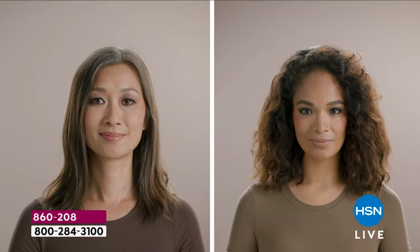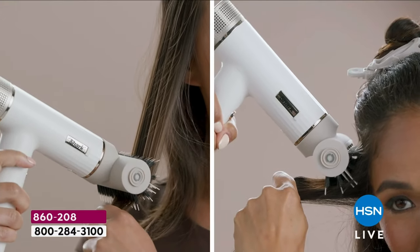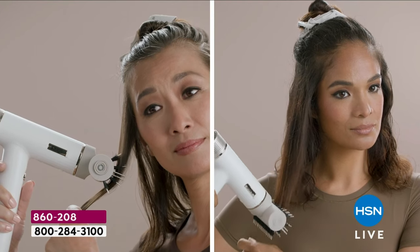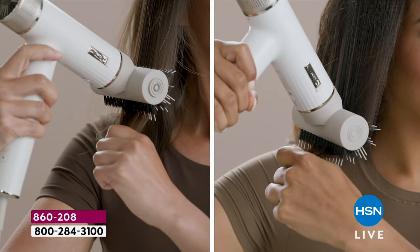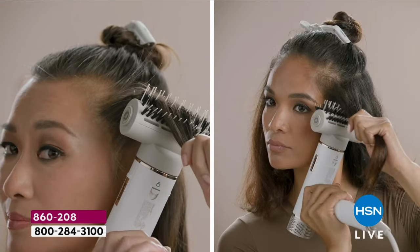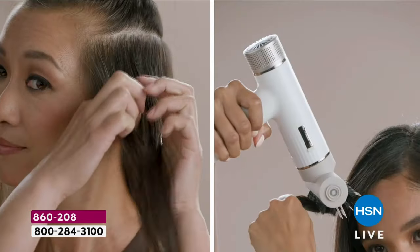But let me tell you, this has two types of bristles. The longer ones are going to detangle. The shorter ones are automatically going to defrizz, add volume, and add shine. So I have no product in my hair. I know, Valerie, you don't have any product in your hair. You really don't have to add any product to get that effect. You can, absolutely, but you won't need as much, that's for sure.